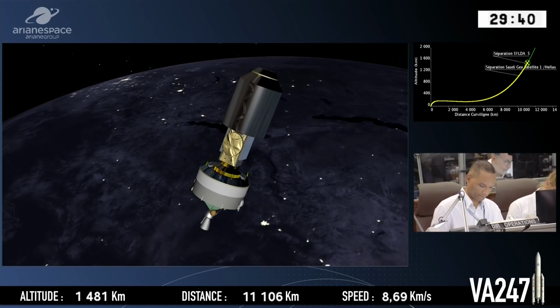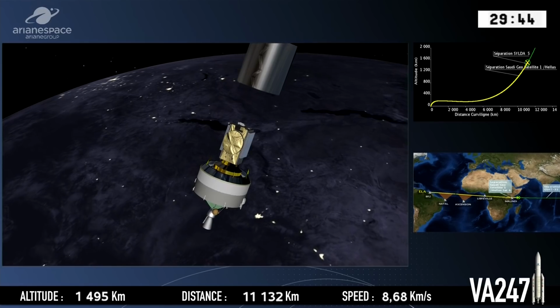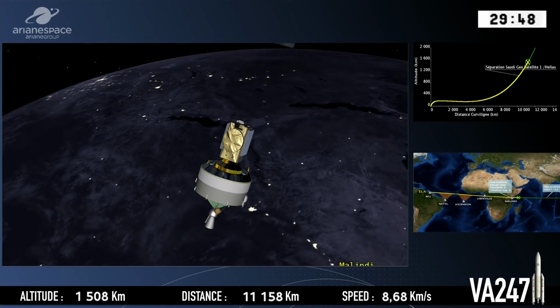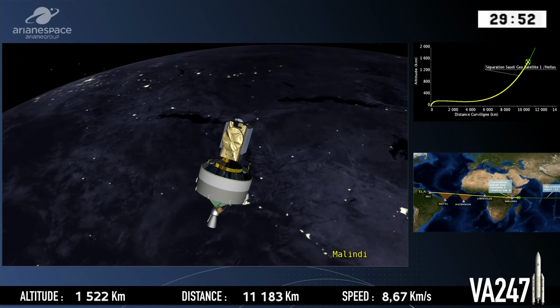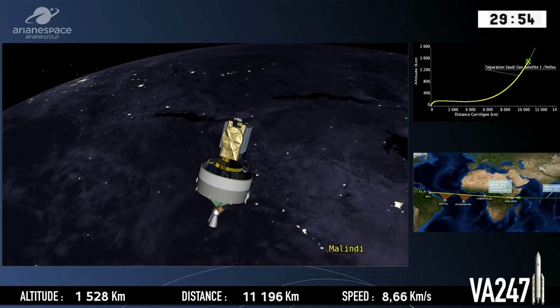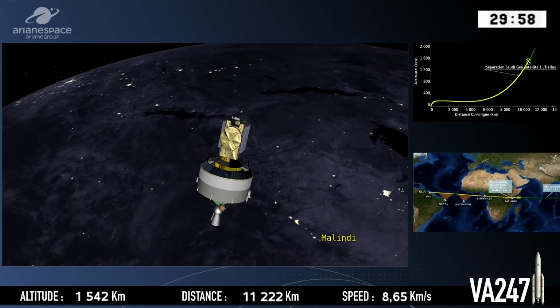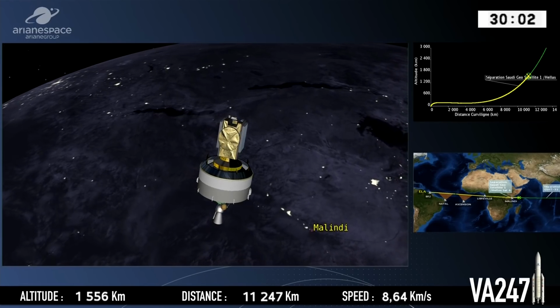Coming right on time. The same system of springs pushing it away from the mothership, revealing our lower passenger, GSAT-31. Due for separation in about 8 minutes. GSAT-31, built by ISRO, the Indian Space Research Organization, of course.